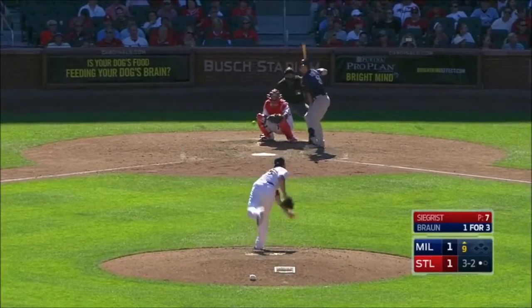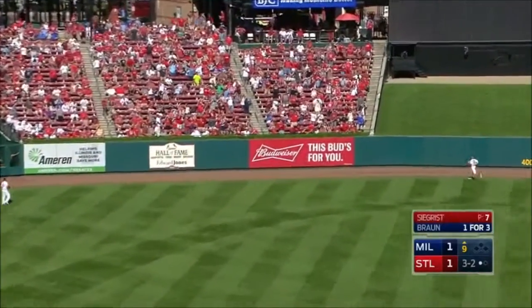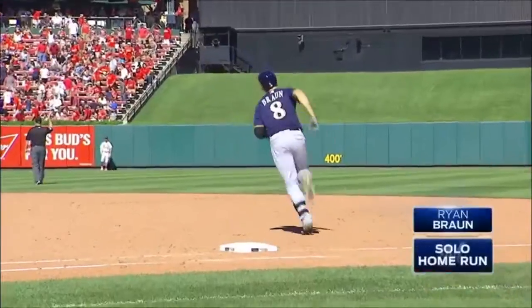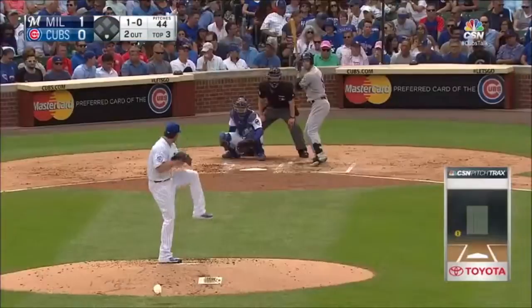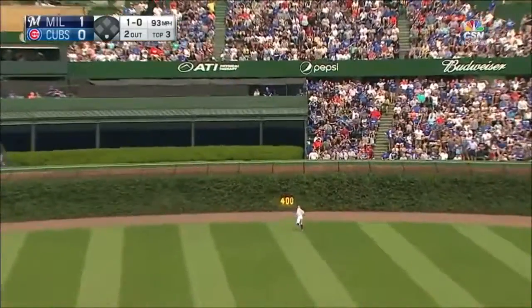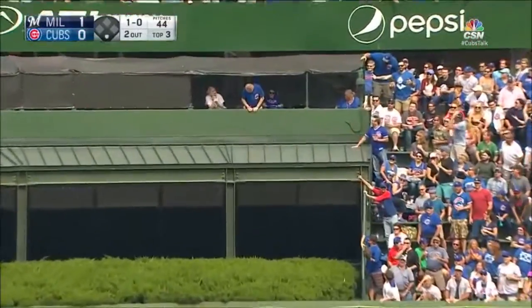And maybe a pull-away punch. The payoff pitch. And Braun sends one high in the air. Deep left center. Way back. Goodbye. Ryan Braun with a solo home run. That's a nice at bat right there for Ryan. Friday of the season. Deep center. Almora will watch it go. Just over the batter's eye. 2-0.